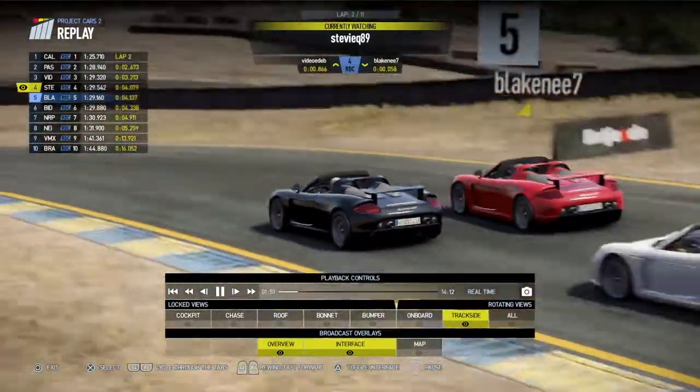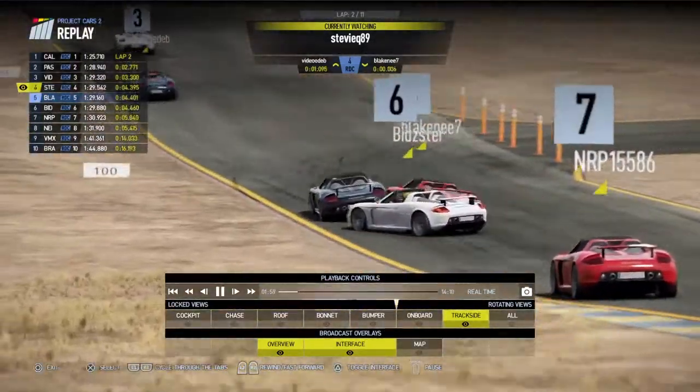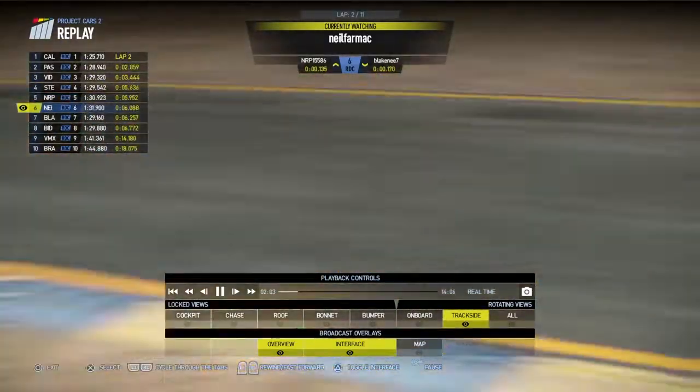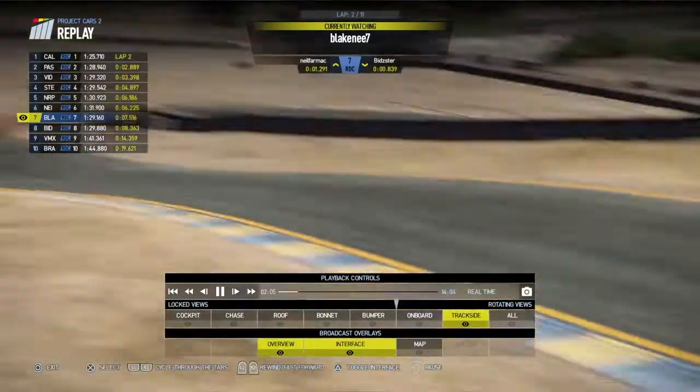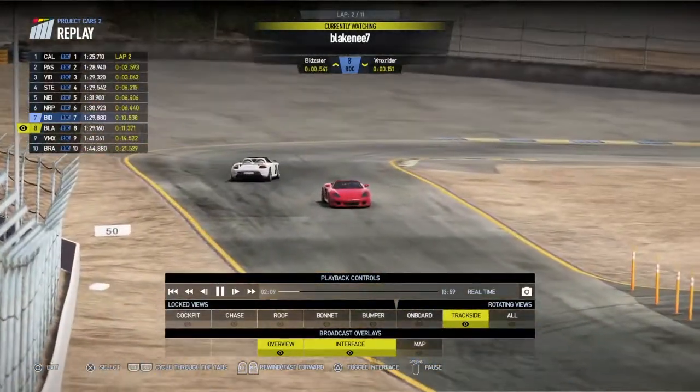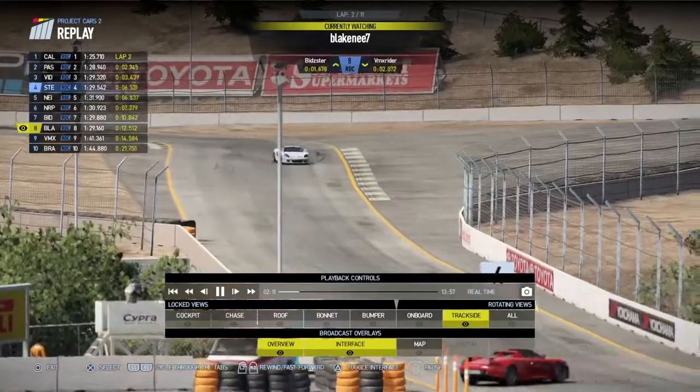Brilliant move there by Stevie, but Blakeney's fighting straight back and he's lost the car. Hits Bidzster, spins around in the middle of the pack. Blakeney's spun around in the middle of the pack. He's trying to get going, trying to get a camera on him. There we go, he's spun around backwards. Bidzster couldn't avoid that, and Blakeney's now facing the wrong way. He's got to get that turned round.